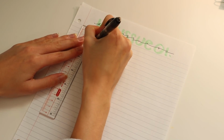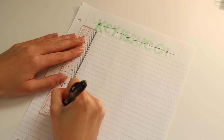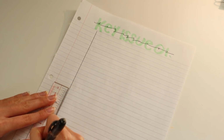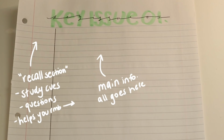Next, I will take a ruler and I will draw a line separating the right and left hand side of the page with a little left hand side column. And this is because I write my notes in Cornell note template, and you can look it up and do more research into how Cornell notes are formatted and the purpose of them. I'm not going to go into that in this video, but basically the left hand column is the recall column. So in this column you're supposed to write study cues, titles, quotes, questions, anything that will help you remember the information on the right hand side of the page. The right hand side is where you write the main components of the notes, so basically everything important goes in the right hand side, and then the left hand side is just the recall column.